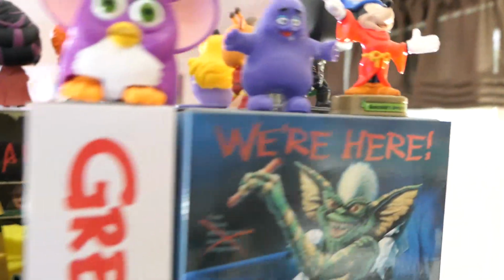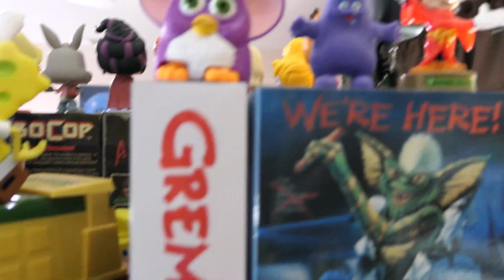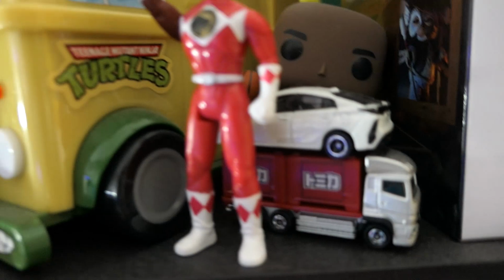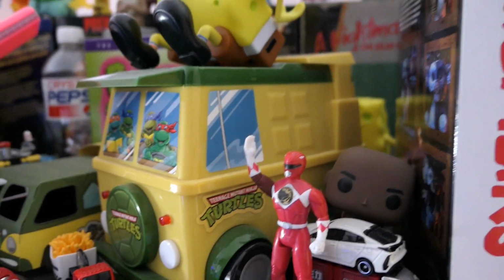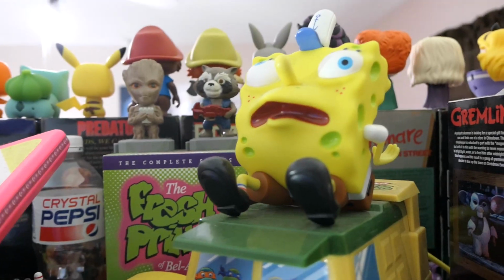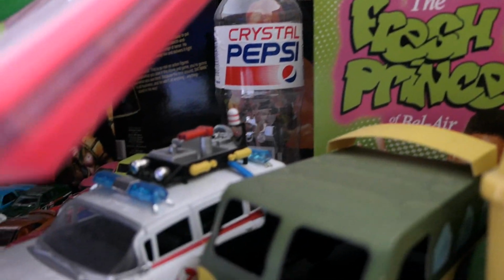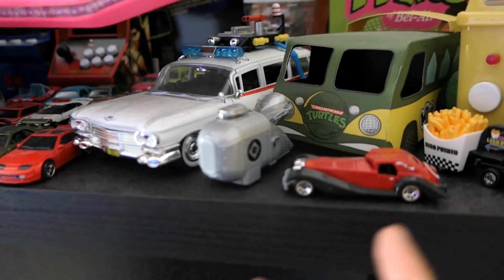And then this is all just a random assortment of toys, a lot of retro stuff, but you can see some Happy Meal figures right there, more Happy Meal figures, some random die-cast, Ninja Turtles Party Wagon with all the original Ninja Turtles cartoon series in there, SpongeBob Masterpiece Memes, Fresh Prince DVD collection, I don't know, just a random assortment of Hot Wheels and other die-casts.